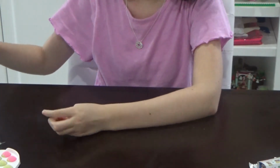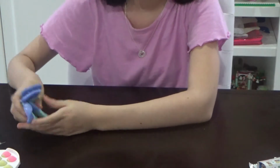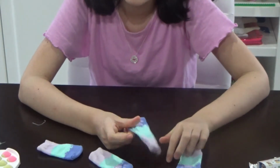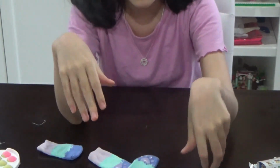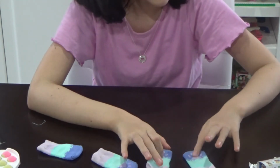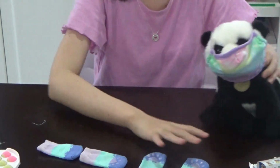Now, next up, this is actually for Pandy and Sparkles to share. So these are actually like socks for dogs, but they also came with some socks for me. But I was thinking we might as well use them for Pandy and Sparkles. So, Pandy, Sparkles, come here.